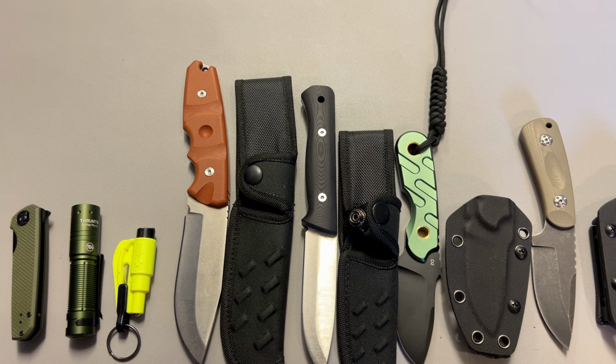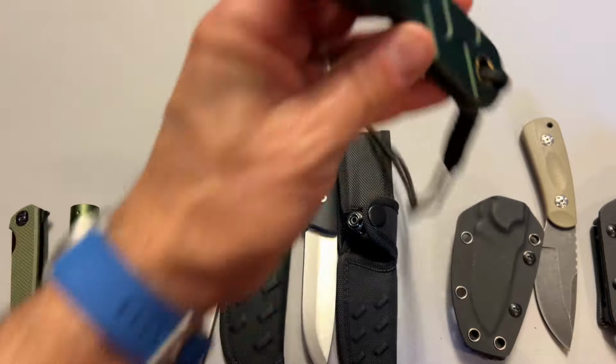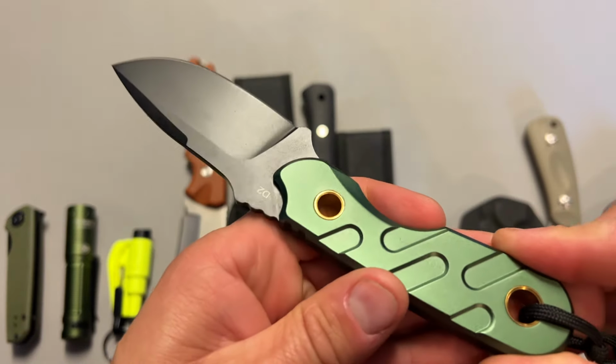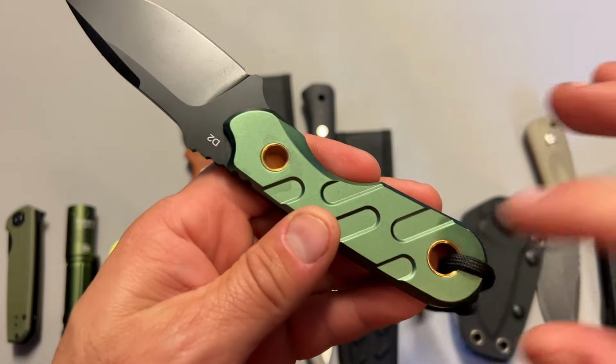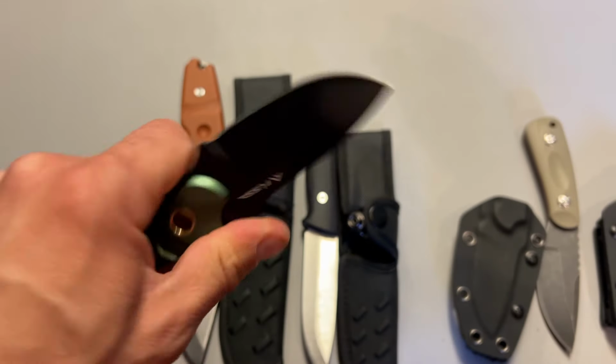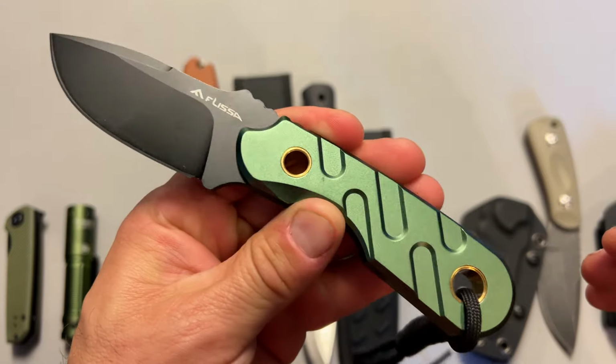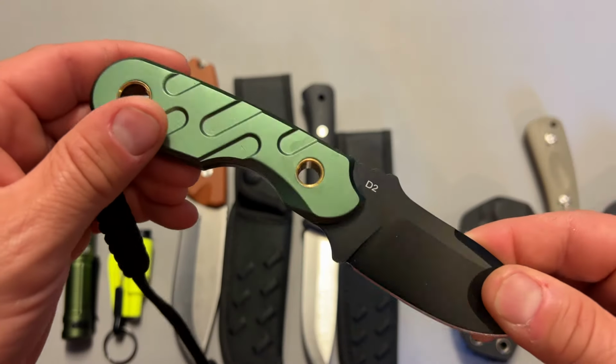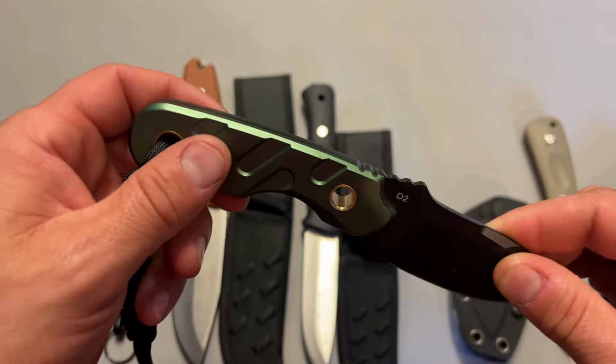Now, as we move along, there is a ton of FLISSA knife deals, and the FLISSA knife deals all started with this fixed blade right here. D2 steel and aluminum handles with the lanyard and lanyard holes. Incredibly comfortable, a pretty small fixed blade knife, all things considered. Good jimping in the back, full tang design, and insanely robust with those aluminum handles.